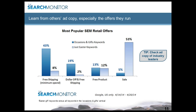Then you can see the next one over is some kind of a $1 off plus free shipping, so it's multiple offers in the same ad. Excuse me. And you can see there's less of those. 19% of the occasions and gift keywords had some kind of a dual offer, and only 2% of the Easter keywords. This is great information because you can set yourself apart by having a double offer since it's less prevalent than the free shipping type offer.